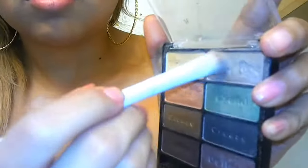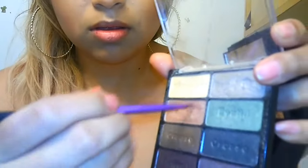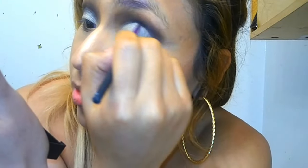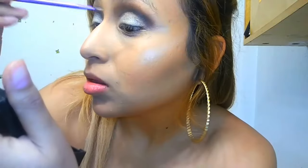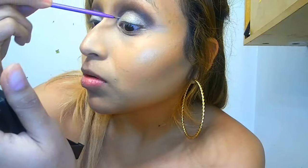Next, I'm going to use this color. We are going to apply it in our V-line. And I'm going to use this Real Techniques brush. And I'm going to use this orangey peachy color. I'm just going to define my crease. I'm going to do this 2 or 3 times. Just so I could have the perfect color that I was looking for.